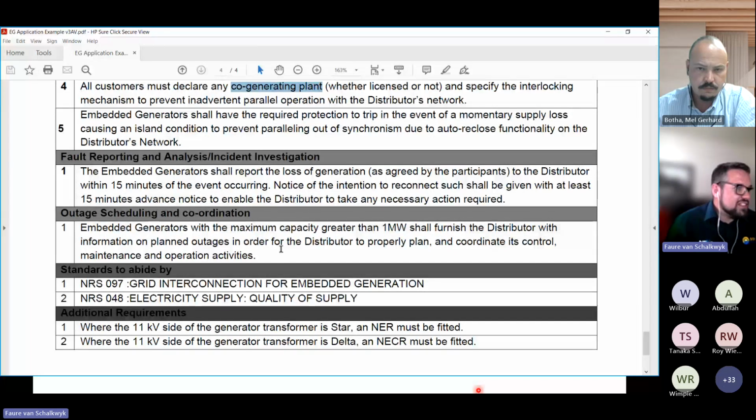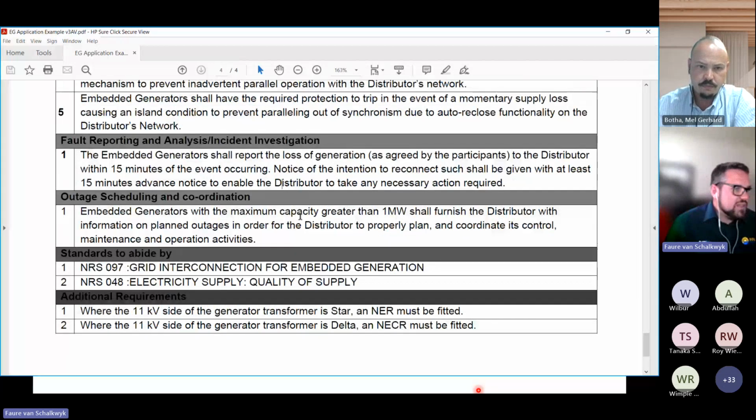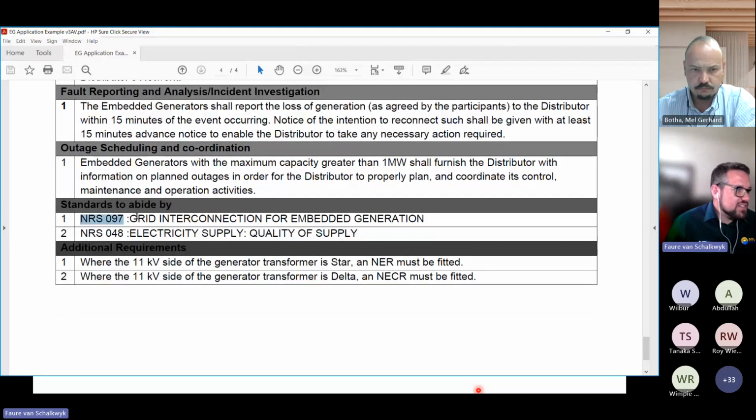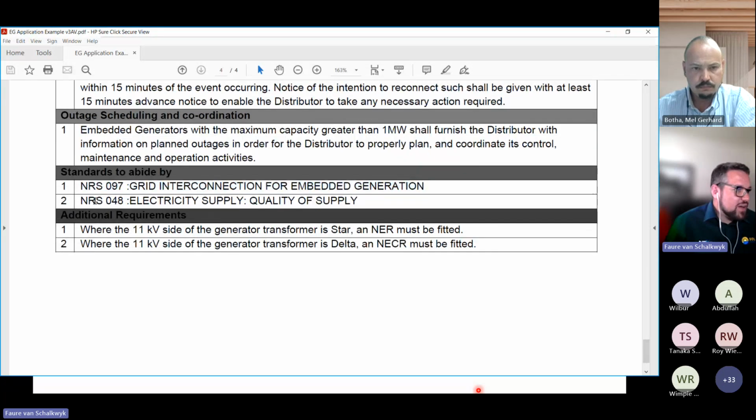Fault reporting, analysis and investigation. So you'll see here it's asking for 15-minute interval event reporting. Outage scheduling and coordination, so if they need to switch off. It says here, maximum capacity greater than 1 megawatt shall furnish the distributor with information on planned outages so that they can properly plan and coordinate accordingly. And there we've got the NRS grid interconnection, embedded generation requirements, quality of supply 048.